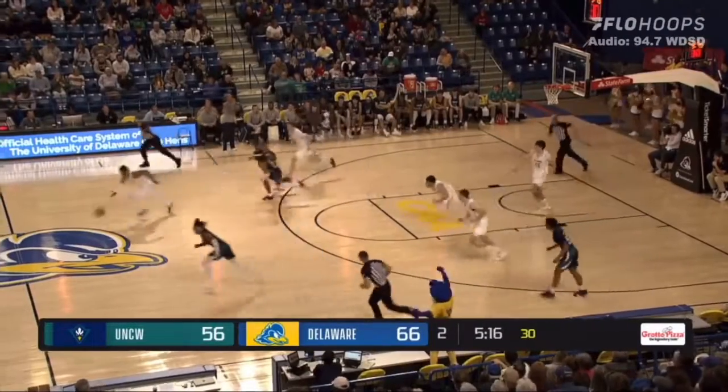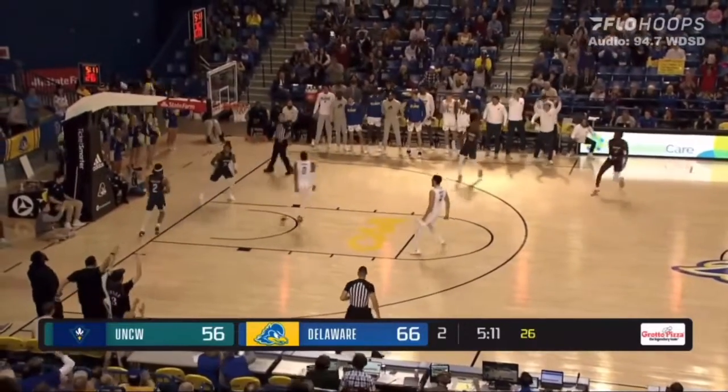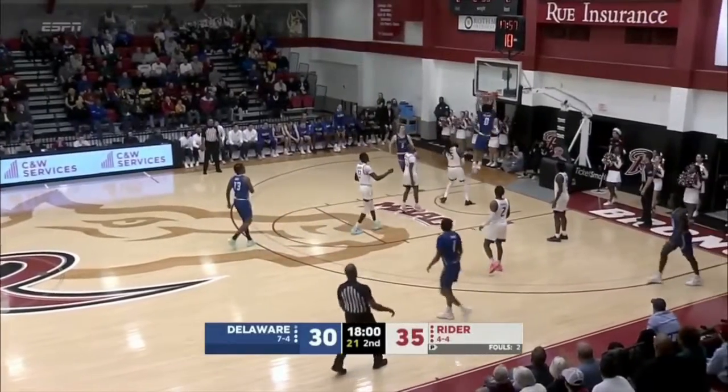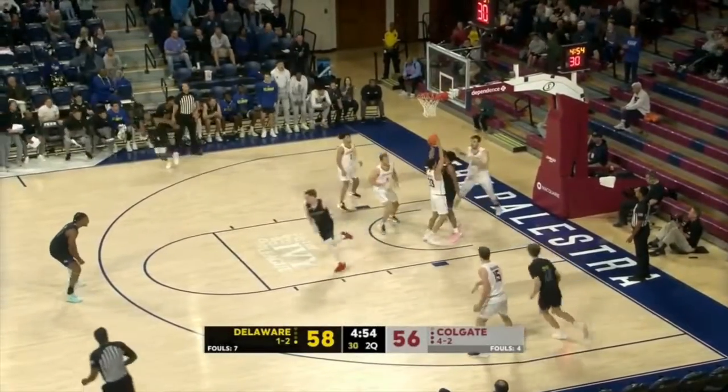Here's the lead, now a strip. Jameer doing everything, and Jameer Nelson Jr. Team foul, here's Nelson, stutter step, strong move and a dunk. Oh my. Pass. Nelson going up over Woodward and scores.